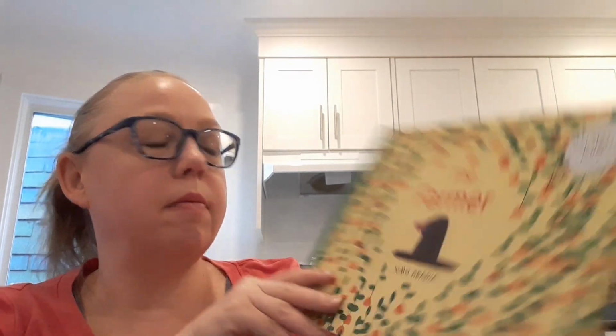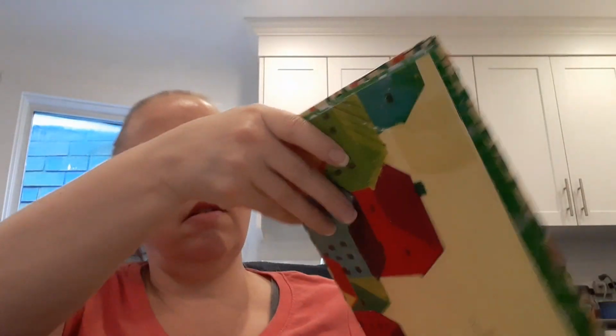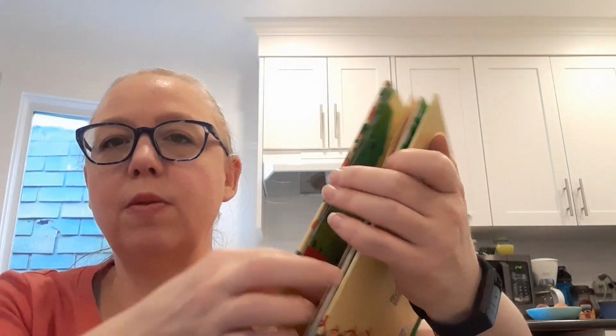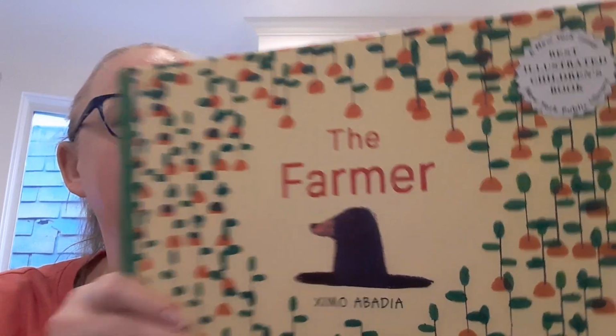Also read and picked up The Farmer by, I don't know how to pronounce the author's name. All of the information will be listed down below, as always, including the illustrators. So, I don't know, Ximo Abadía? And this one, I don't remember as well. I have read this one as well. Oh, this one got a little damaged, and it was an award winner, Best Illustrated Children's Book, a New York Public Library, and I think that did incentivize me to pick it up.